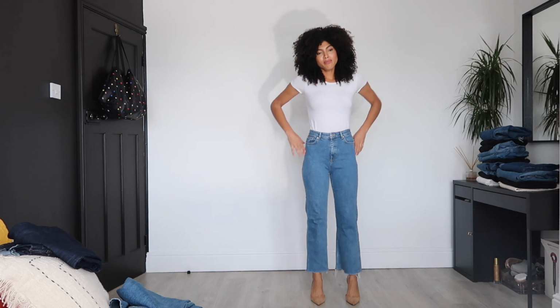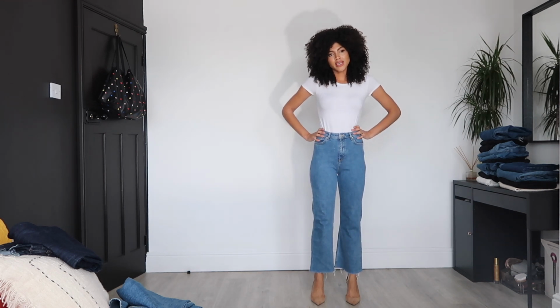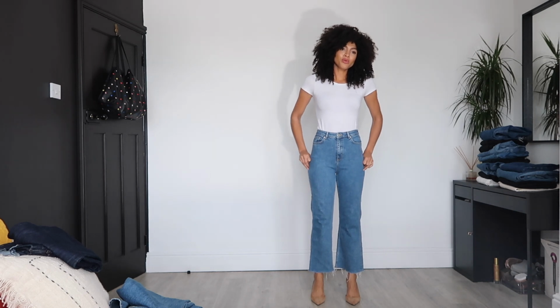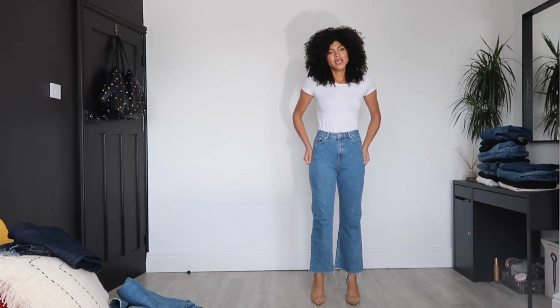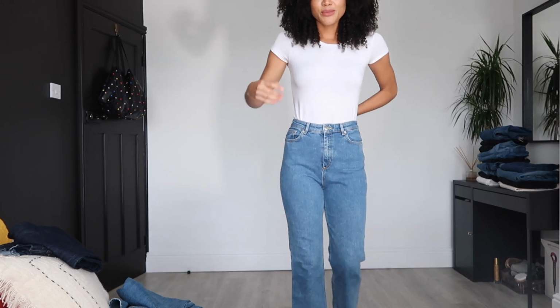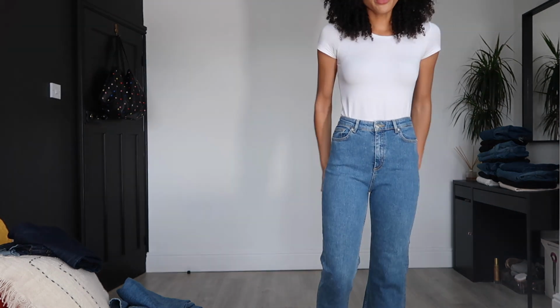I feel like these might be a bit too much of a job to get tailored, because it means getting them taken in multiple places. So I might actually just rehome these, because it's not as simple as taking them in at the waist, it'd be taking them in at the waist, at the crotch, everywhere.